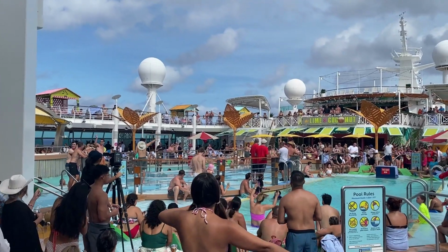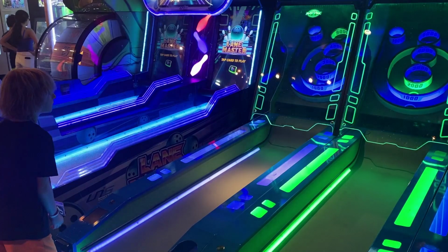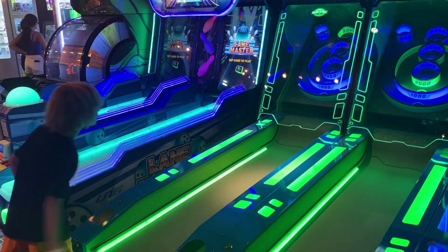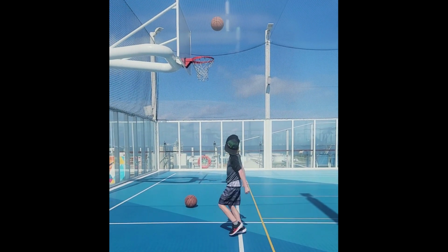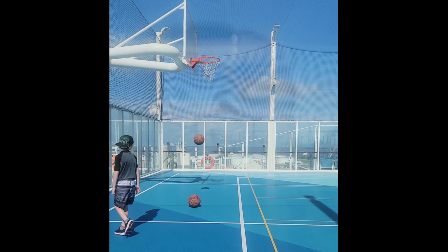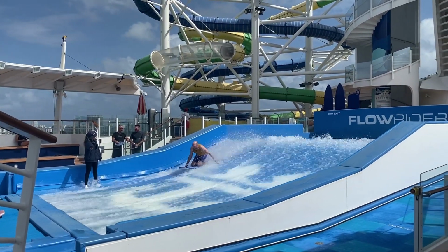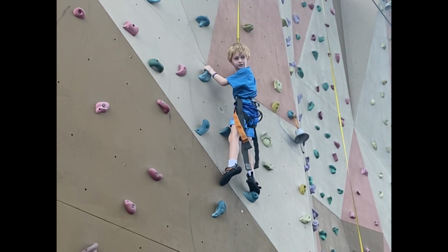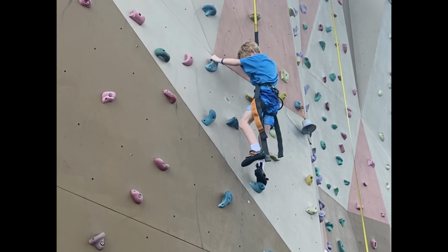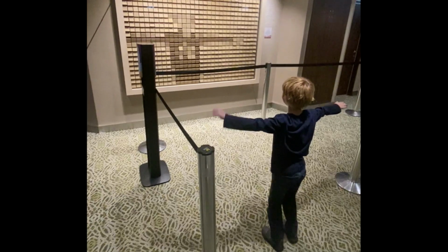While these are my son's top 10 favorite activities on Royal Caribbean ships, they certainly don't cover all the amazing options available for kids. In fact, I was surprised by some of the activities he left off his list, and your child's preference might look quite different from Charlie's. Notable exclusions include the thrilling water slides, flow rider, mini golf, rock climbing, and bumper cars, just to name a few. The key takeaway is that no matter what your child enjoys, there's no shortage of exciting activities to keep them entertained on a Royal Caribbean cruise.